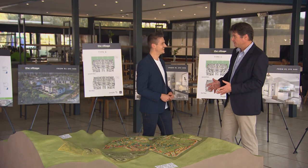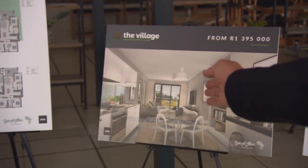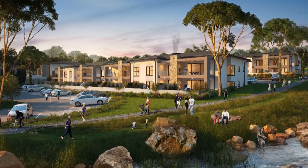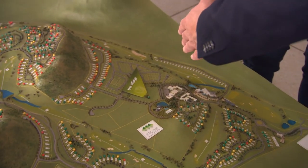We're very excited about The Village. We have traditionally been selling stands within the estate and two beautiful cluster offerings, but we now have really well-priced, affordable walk-up, two-bedroom and three-bedroom apartments starting from 1,395,000 rand. I think this opens the opportunity for many young couples, single people, to get into the Eye of Africa at a really affordable price. And I think that's what's led to the overwhelming response that we're having on The Village.